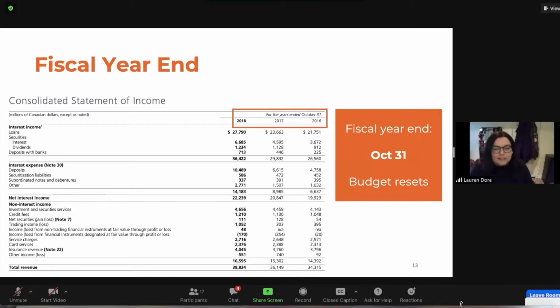So diving into fiscal year ends, this is what you'll be looking for. In the same annual report as I talked about on the last slide, you'll find a bunch of financial statements. At the top of every financial statement, you'll see what's highlighted here: the years ended, with the years. So you're looking for this date here, and it says October 31st. That's not the same for every company. Banks are typically October 31st, but most companies usually have a year end of December 30th or December 31st, and then their budget rolls over on January 1st. But in terms of banks, year end is October 31st.